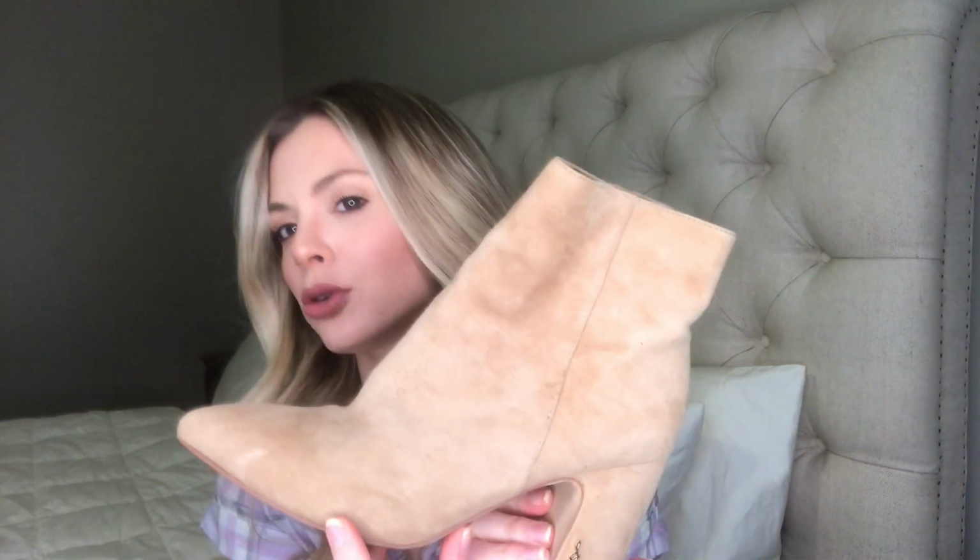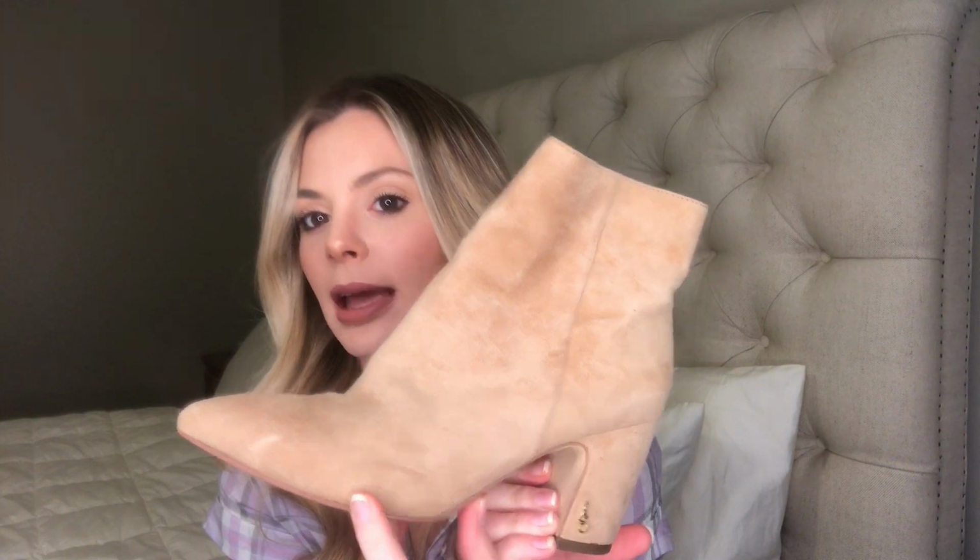Then this is a dressier version of a neutral booty. I can't believe I got that on it. I need to get suede cleaner. But these are Sam Edelman. I don't know if they're in the sale this year, but there's something very similar to them. I just think they're so dressy. They are the perfect nude color.